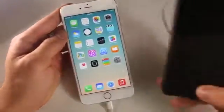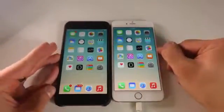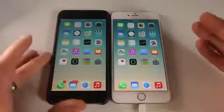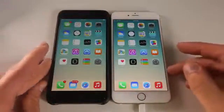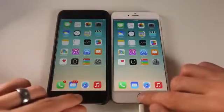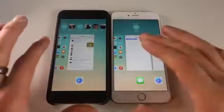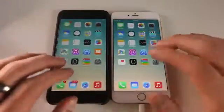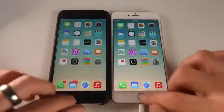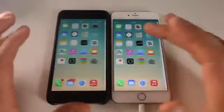And best of all, animations have been improved. So I'm actually going to put 8.2 on the left right here and 8.3 right here. And let me go ahead and show you how much better the animations are. Now, when opening and closing the app switcher, opening applications, you'll notice that 8.3 is a lot smoother, especially on the 6 Plus. And I'm going to go ahead and open the app switcher at the same time. You'll notice how on iOS 8.2, it hesitates just a little bit and then launches. On 8.3, it's like butter. It just opens up right away. Just like that. Look how cool that is.